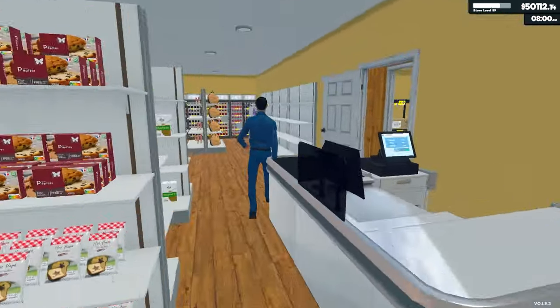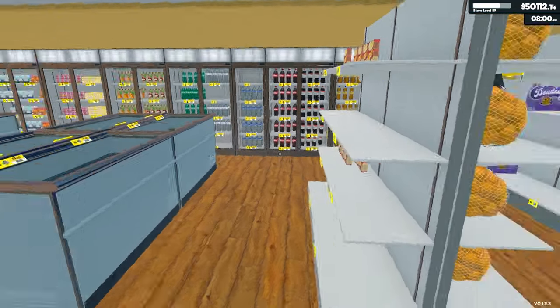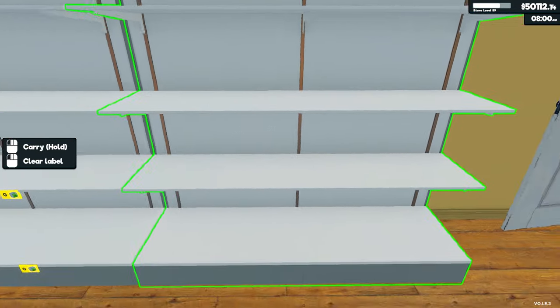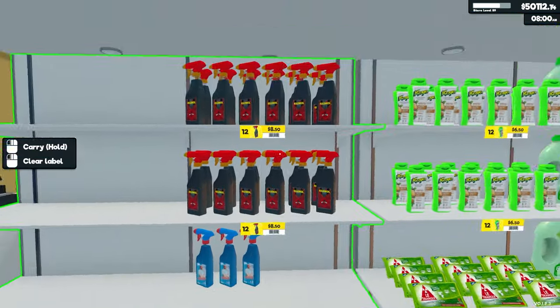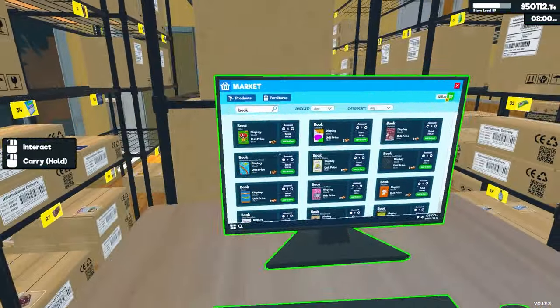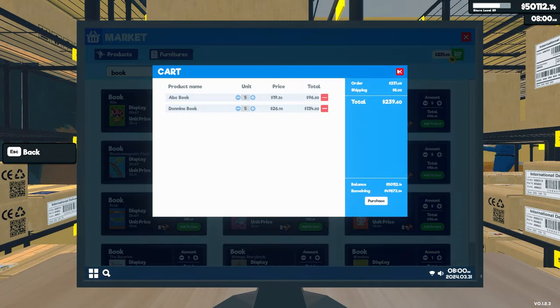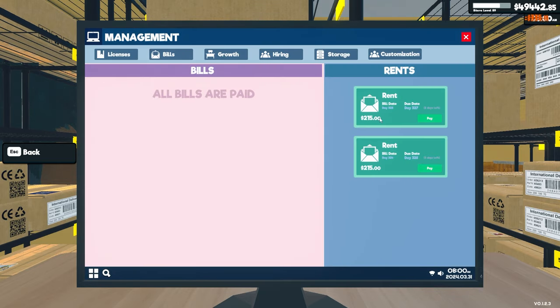So I had to clear out some shelf space here, so I just went ahead and ran another day to clear some stuff out. I wanted the toilet paper to be cleared out. I bought another shelf and put it down, so I also got these two things on the same shelf. And I think we're going to unlock another license. Wait, why do I have stuff like this? All right, whatever, I'm just going to get rid of that for now. Let's go ahead and unlock another license. That's not where the license are. Let's pay our bills as well.